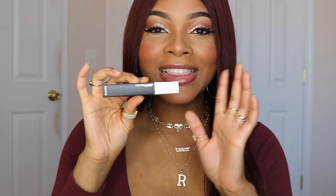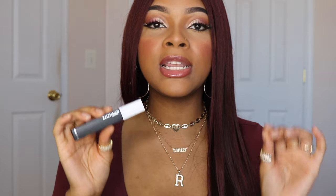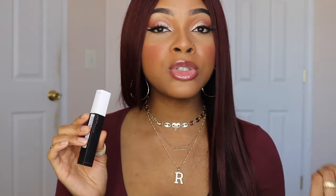Y'all, I found a black lipstick. Oh my gosh, I've always wanted to get another matte lipstick, but I can never find it. I'm gonna be honest with you, a lot of brands don't sell black lipstick. But when I went to Ulta, I was like, let me see if there are any new lipsticks that I want to try.